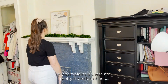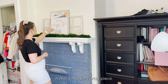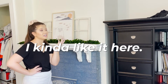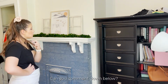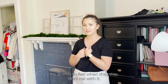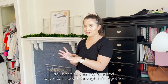My complaint is these are more farmhousey. This is more of a modern artsy piece, but I think it looks cute. I was gonna hang this on the wall over there, but I kind of like it here. Do you think that's cute? Can you comment down below? But I really kind of like that. It's simple, it's relaxing, which is how I want my guests to feel when they stay. We'll roll with it. Now I have the tray for the bed, so I need to clean off the bed so we can speed through this together.